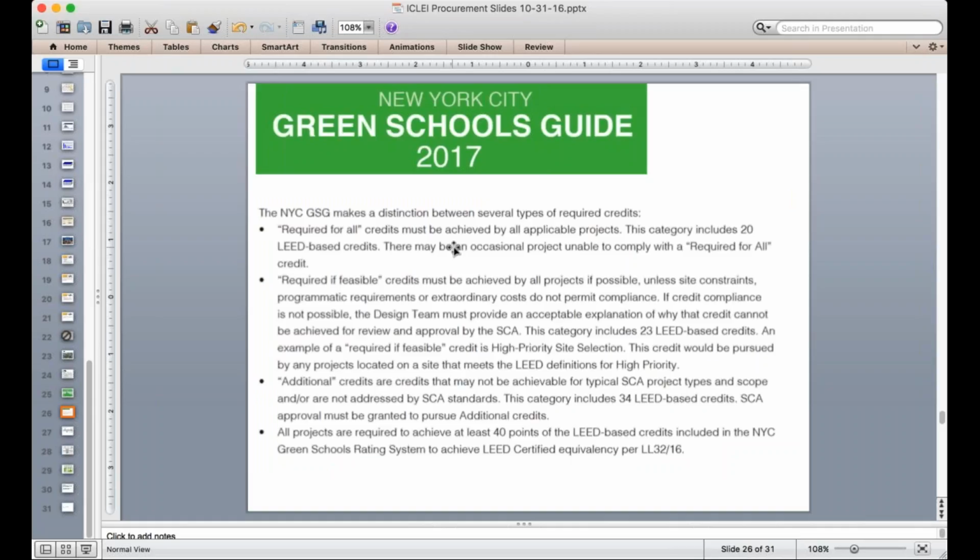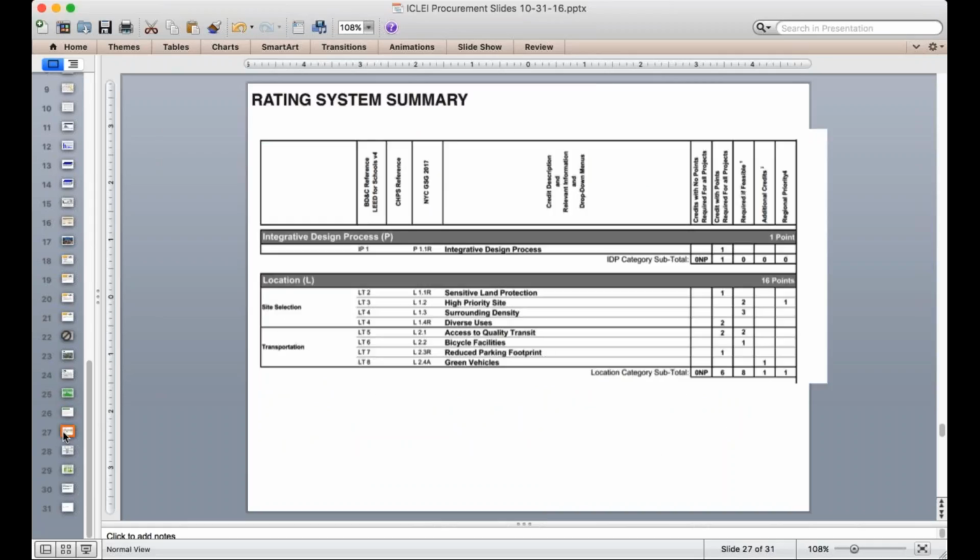and we're going to create a few categories. Some credits that all projects have to achieve, some credits that you should do if it's feasible, so we'll give you some flexibility, and then some additional bonus points to get there. And they create their own scorecard, which essentially just translates LEED, in this case LEED version 4, to their building types and is really specific about which credits are important to them.